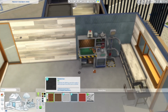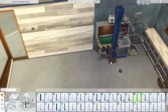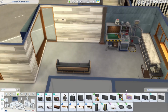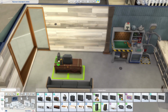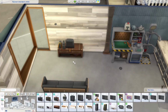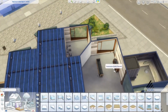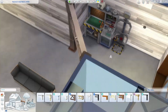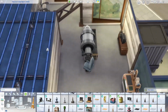So I wanted this to be like a workshop in a sense. So this is the kitchen, quote unquote, which is really just a lot of counters and a few computers. And at the moment, I don't have a computer in there. There's that research machine from Discovery University because I really wanted to have a bunch of stuff from that pack since that's where servos come from. And I wanted this to be a space where the servo could keep themselves tuned and functioning well.